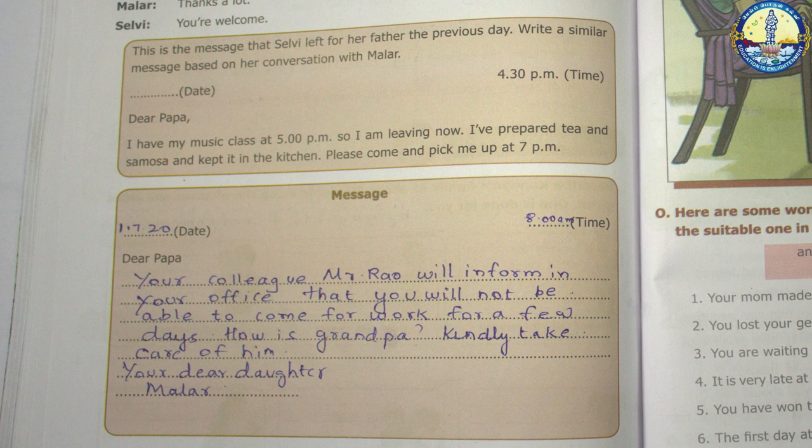First, you write the date. Then on the right side, you write the time. Let us now write the message. Dear Papa, your colleague, Mr. Rao, will inform your office that you will not be able to come for work for a few days. How is Grandpa? Kindly take care of him. Your dear daughter, Malar.